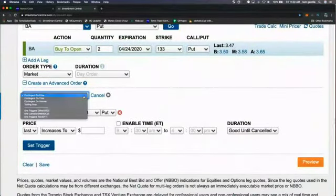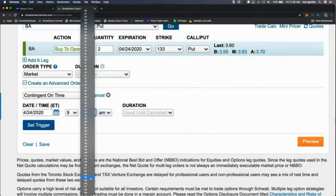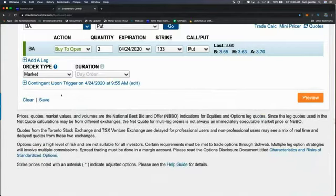You do what's called a contingent on time. And a contingent on time order allows you to put a market order in at precisely the time that you want to get into the market. Check this out. Buying these 133 puts at the market, but only at 9:55 a.m. Set that trigger, and now the market order is contingent upon the clock striking 9:55, and at precisely 9:55, there's your order fill.